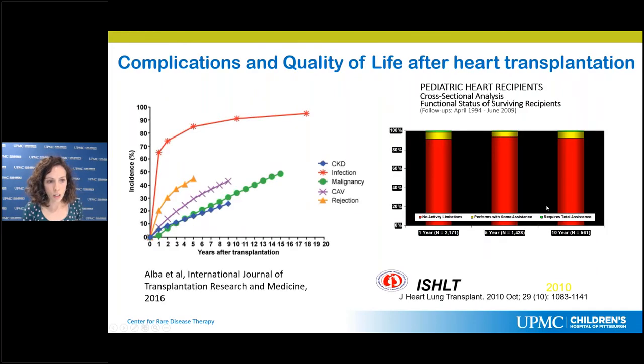There we go. So talking about complications after heart transplant, the complications are shown here on the left. The most common complication in patients with a heart transplant, because of the need to suppress the immune system or the body's natural ability to fight infection to prevent rejection, is the risk of infection. And in the pediatric population, infection is quite common. So you see from this graph here that almost every transplant patient has had a serious infection after several years after transplant. There's also other risks which are seen less frequently than infection, but are more serious.